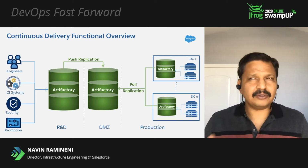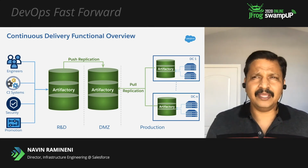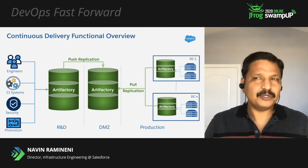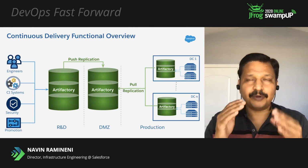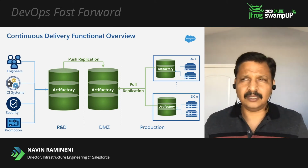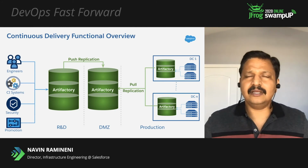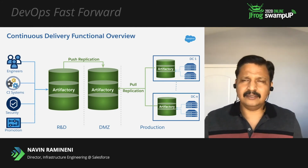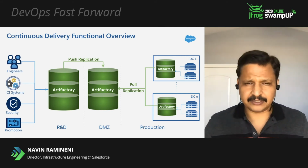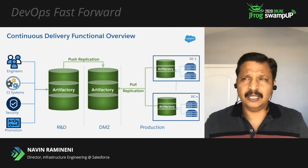I'm going to talk about all the different types of repos that we use within Artifactory in the next slide. But for now, let's say the promotion process is moving an artifact from the R&D environment in one single repo to another repo. Now, each repo within Artifactory has a certain set of replication properties, and we use that very heavily within Salesforce.